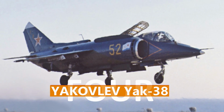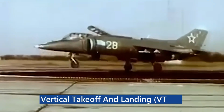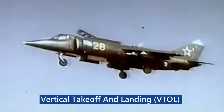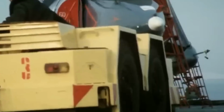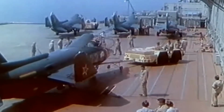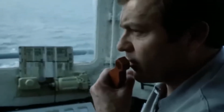Fourth, Yakovlev Yak-38, Soviet Harrier's inferior imitation. The Yakovlev Yak-38 was the Soviet Union's attempt at creating a vertical takeoff and landing VTOL aircraft, akin to the British Harrier jump jet. Intended to operate from the decks of Soviet aircraft carriers, the Yak-38 aimed to provide air defense and ground attack capabilities without the need for traditional runways.